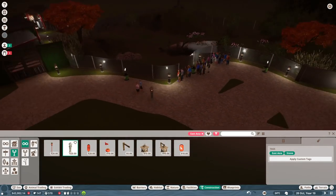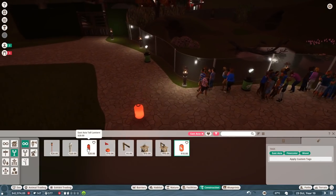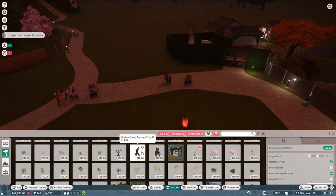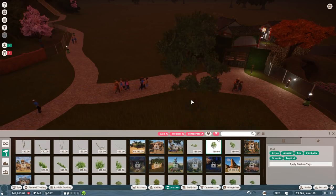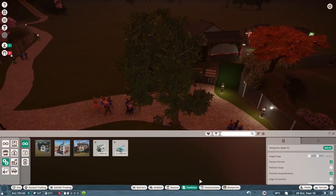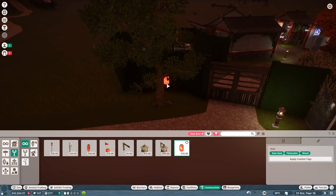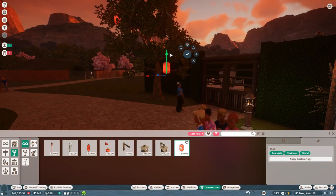Oh, sweet. These lights are so cool. I'm so happy with that. And look at the little lanterns that we can get. Oh, and we can hang them from trees. Hang them from trees. Why didn't I think about that? Oh, that'd be so cool. Where's a cool tree that we could hang some of them from? Like this mangrove tree right here. What if we put it right here? I love how customizable everything is. Suddenly I'm just like, oh, I want to put a lantern in the tree and I can just do it. Oh, that's gorgeous.